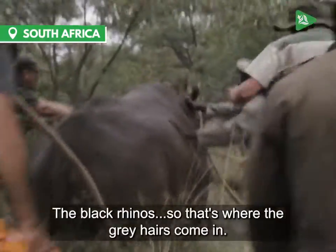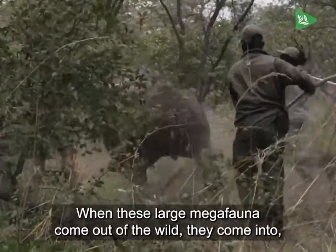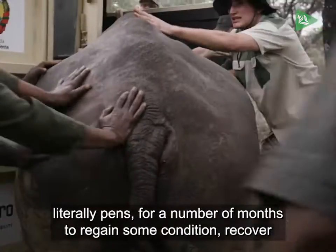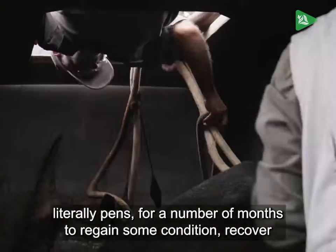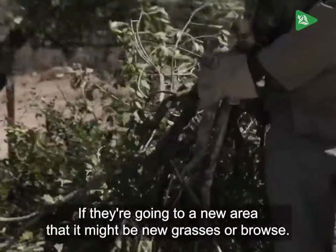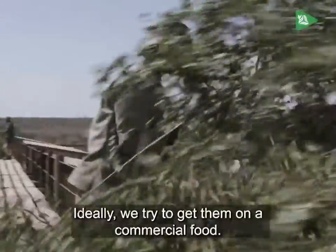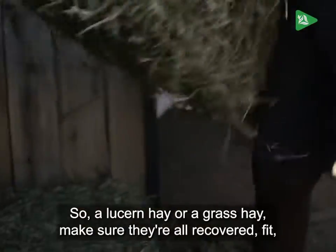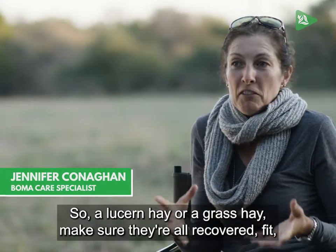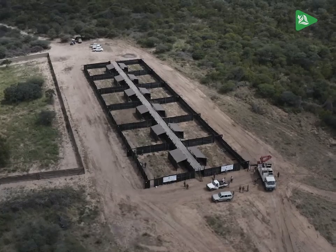The black rhinos. So that's where the grey hares come in. When these large megafauna come out of the wild, they come into literally pens for a number of months to regain some condition, recover from the anaesthetic and the capture process, get onto new food sources. If they're going to a new area, that might be new grasses or browse. Ideally, we try to get them on a commercial food, so a loosened hay or a grass hay. Make sure they're all recovered, fit, strong and healthy to go on to the next part of the journey.